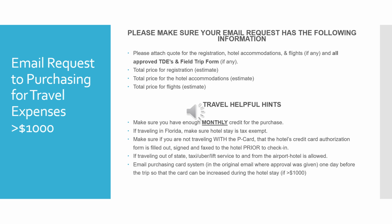Make sure that when traveling in the state of Florida, our tax-exempt status is used for all hotel stays. If traveling without the P card, it is very important that the credit card authorization form provided by the hotel is filled out and sent back to the hotel prior to check-in so that the payment can be made. Finally, a very important note: you must send an email to purchasing card system 1 day prior to the trip so that the card being used during the trip is increased for the hotel at check-in and check-out. If this step is skipped, the P card will not be increased and charges will decline.